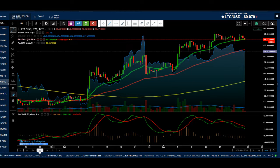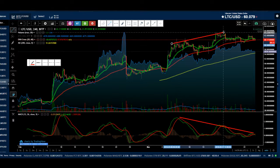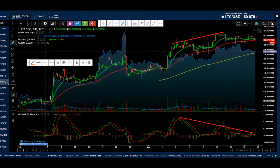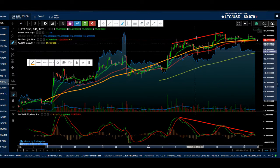What do we got here? 12-hour view. So let's go to the 4-hour view. And again, my eye is caught by the divergence here. It feels like this is running out of steam right there. So it's either got to blast straight up or it's going to be running out. Just by the look of what's going on here, more so with Litecoin than the others.